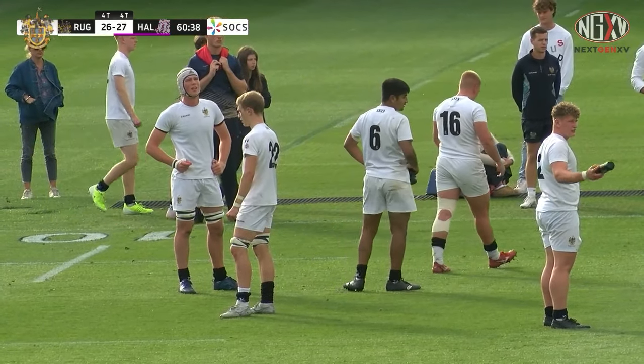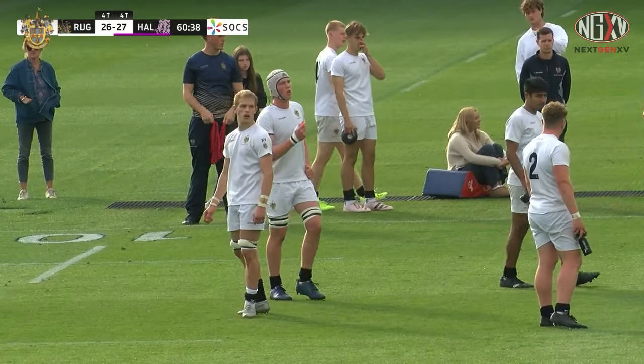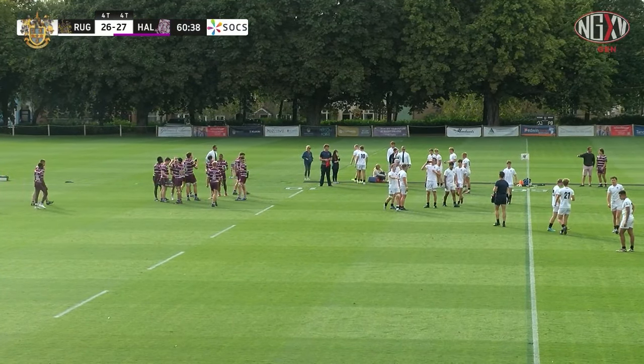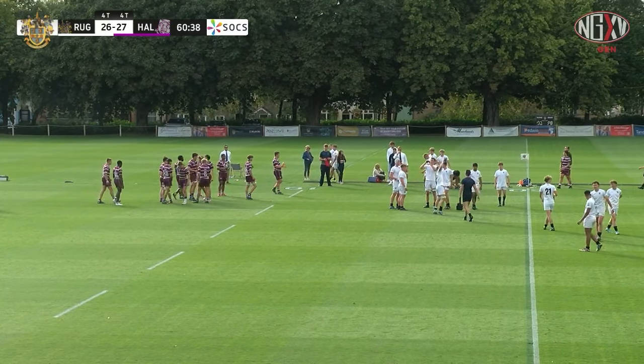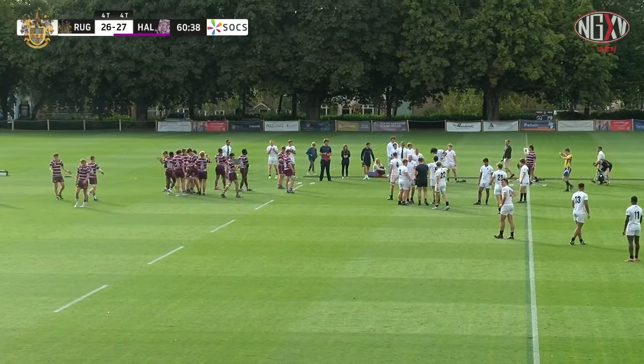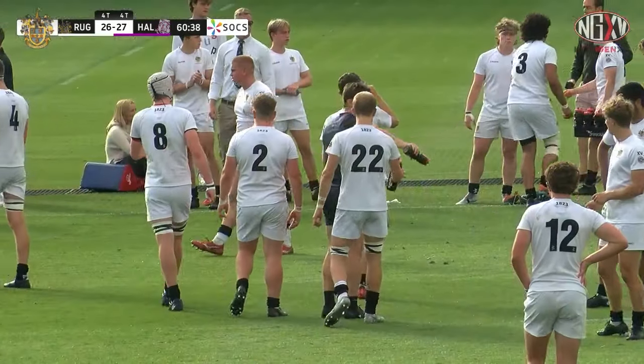Bit of water on the field. Not surprising, it's a hot and sunny day here at the birthplace of the game. Sunshine absolutely streaking across the pitch.